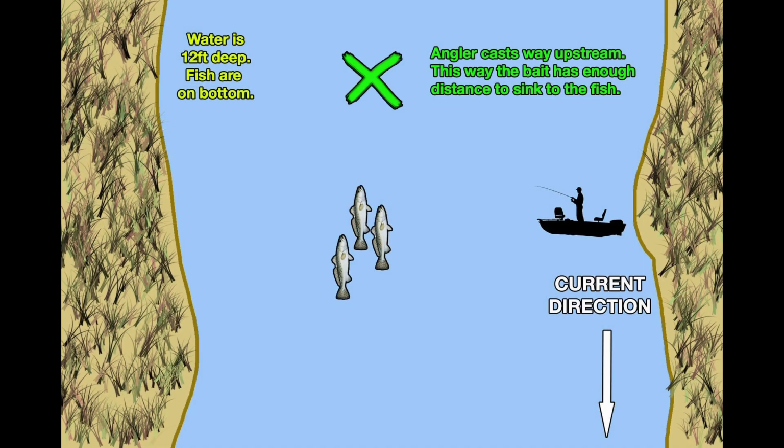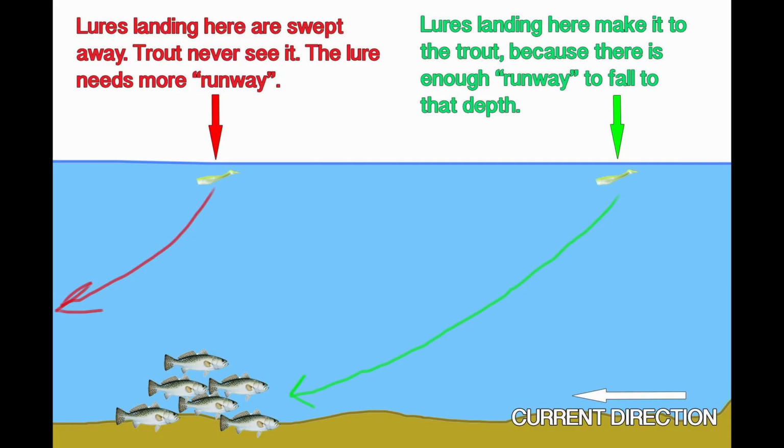The key to good boat positioning is to place your boat off to the side of the strike zone in the current and cast upstream of it. This gives your lure enough space to fall to it, naturally flow to the fish and allowing them to bite it. So, you cast upstream, let your lure flow with the current, and once the lure is behind the strike zone, reel it back in and cast back out again. This is good boat positioning in a nutshell.